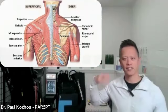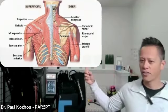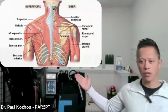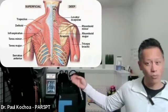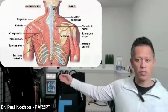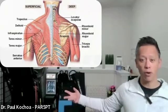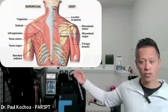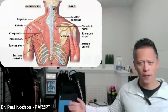So 60 pounds of weight, that's like a small child on your back pulling on the upper trapezius. That's that big muscle you can see all the way on the left. It's cut away on the right side of the screen here, but you can see that trapezius muscle. It's big. It's so big that we divide it into 3 parts: the upper, the middle, and the lower, right? So the upper, middle, or lower, right?